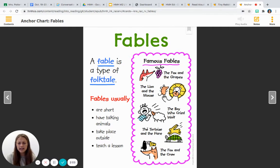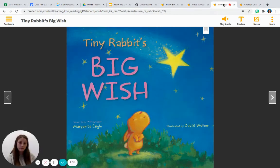Out of all of those, I'd say maybe you've heard of The Tortoise and the Hare more than the others, or maybe The Boy Who Cried Wolf. But let's think for a minute about The Tortoise and the Hare. So the tortoise and the hare are the main characters, and they kind of act like people in the story. They're running a race, okay, and the fable teaches the lesson that taking your time is better than hurrying. All right, so our story today is also a fable.